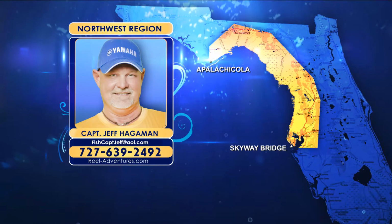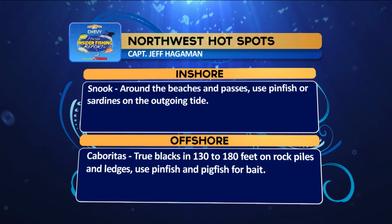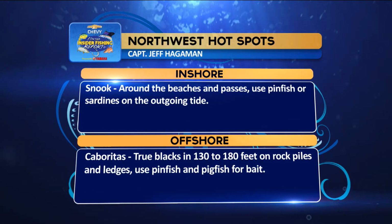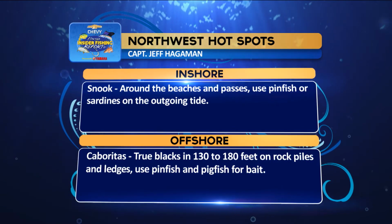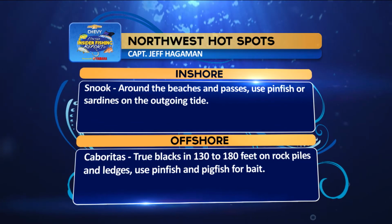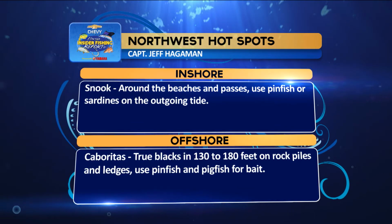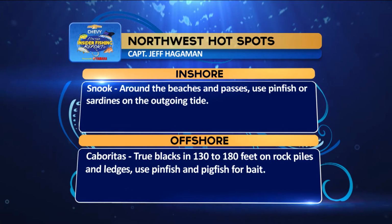I'm gonna go ahead and take a look at the hot spots from the Northwest region. Inshore, snook around the beaches and passes, use pinfish or sardines on the outgoing tide. And then carburitas, is that right, Bree? Which is really a true black grouper in 130 to 180 feet of water on the rock piles and ledges, using pinfish and pigfish for bait.